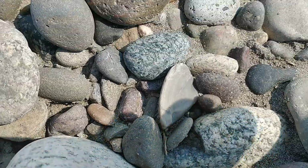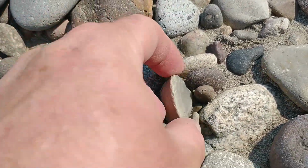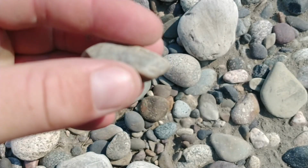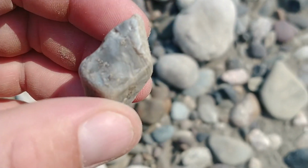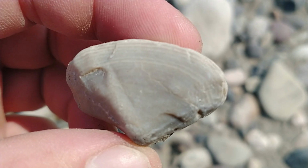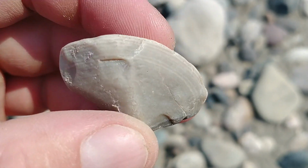Looks like you got us a piece of banded shirt right here. Just a little guy. It's got some pretty cool banding. If my phone will decide to keep its focus straight. Come on. Yeah, these guys tumble pretty good.